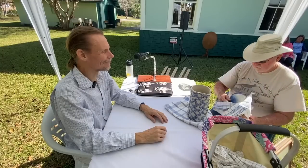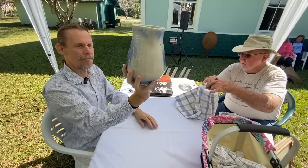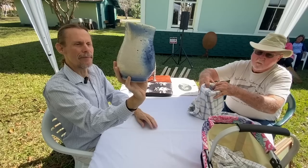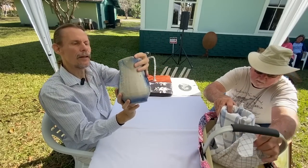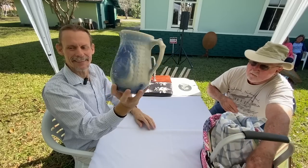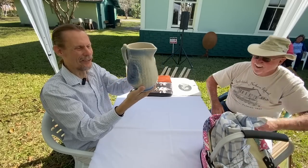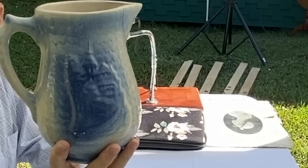This one I found at a thrift store in Quincy. It's just a blue picture with an Abbey on it or something. It's been chipped as well. But Melissa was with me when I bought this one, and she went, "Why do you want that?" I said, "Because it's blue." It's blue, yep. What did you get for this one? Oh, probably $5 to $8.